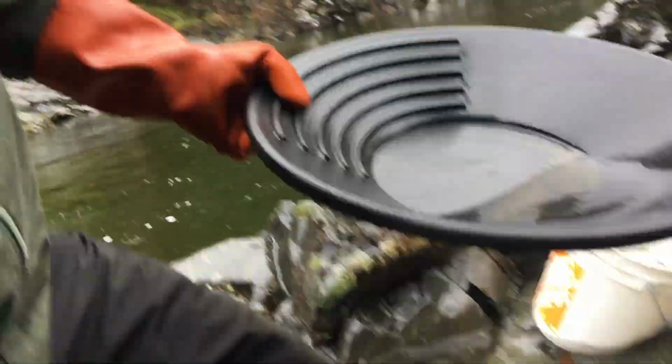Getting pretty rainy here, but let's have a look in this pan. It's sometimes a bit harder when the sky's dark, but yeah, we've got some really fine gold, and kind of match head size is the biggest. Not a picker, but not bad.